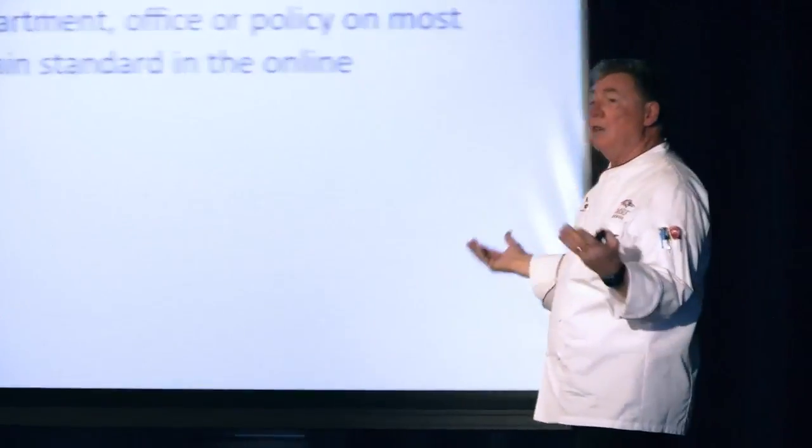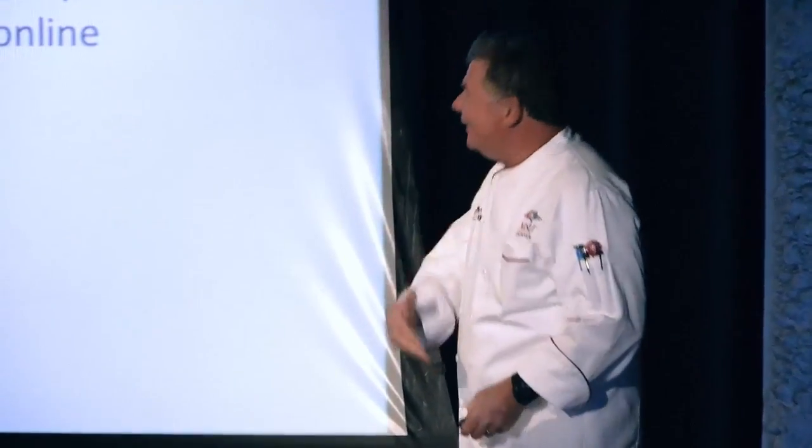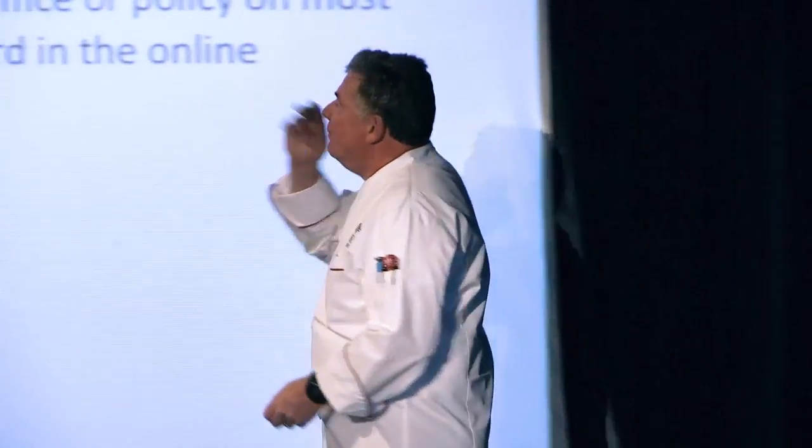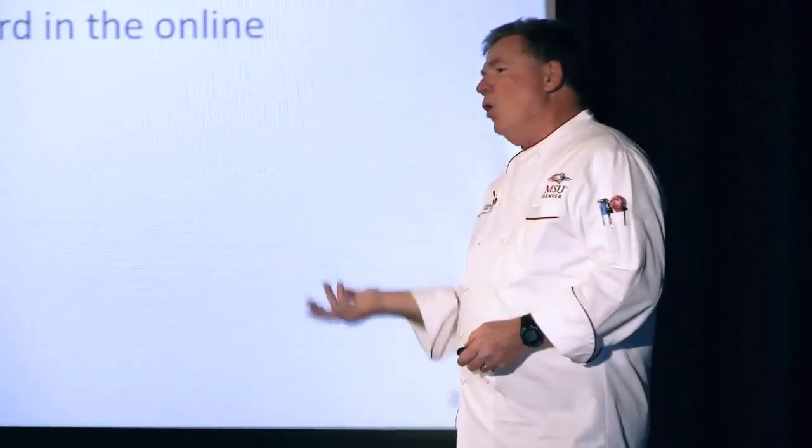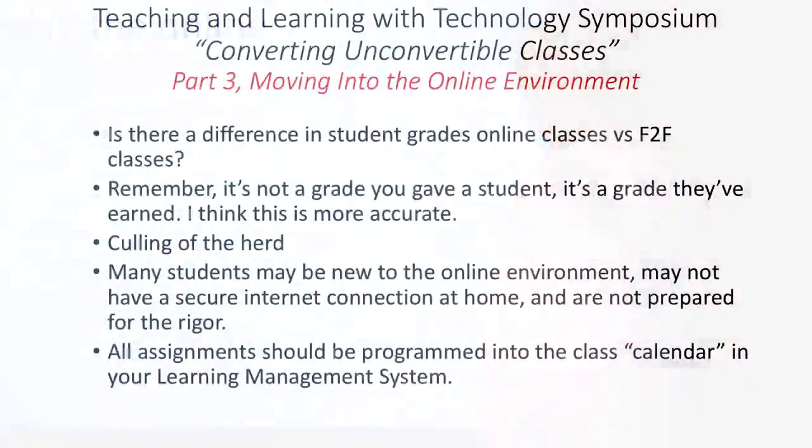That was what we thought online should have been. But everything is different now, and as a result, I will say there is no learning management police. There's a certain thing called academic freedom. Really, what we're trying to do today and at this conference is look at best practices, but you're only accountable to yourself, is what I say.